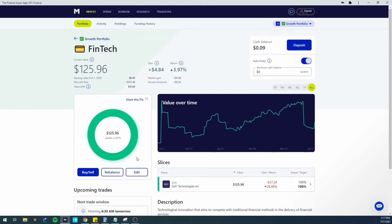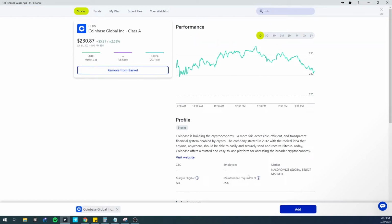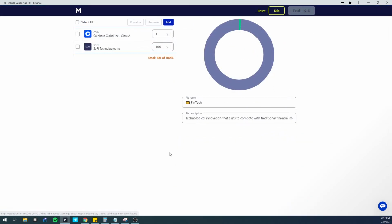So let's say, hey, we're into FinTech. I saw this really cool company called Coinbase. I want to go ahead and put that into my FinTech companies. So let's go ahead and add that to the basket. I believe I did buy this on the day it IPO'd. Overall, the strategy is to get rid of individual companies and just go to ETFs. So Coinbase and SoFi are both in the ARK ETF FinTech fund. So that is the reasoning behind me getting rid of this particular pie.